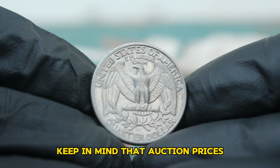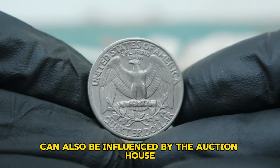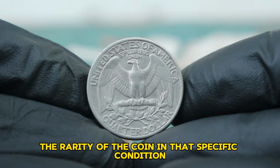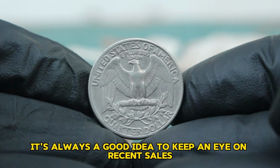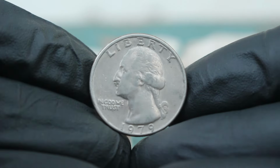Keep in mind that auction prices can also be influenced by the auction house, the rarity of the coin in that specific condition, and even the time of year. So, it's always a good idea to keep an eye on recent sales and market trends.